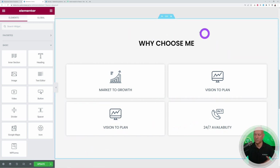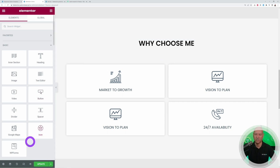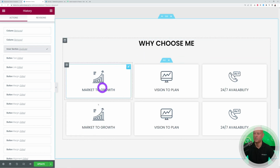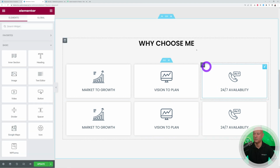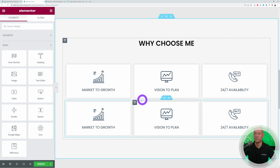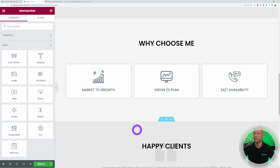Now, if you made a mistake, you wanted to go back, you can always go back in time. There's a small arrow here for the history. If you go back, you can see here, we have duplicate. We can go back to this step basically, okay? And there you go. Now we have it exactly the way it was initially. Now, if you only need one section, you can easily delete it. Just hover on top and click the X sign. And there you go. Now we're back to normal.